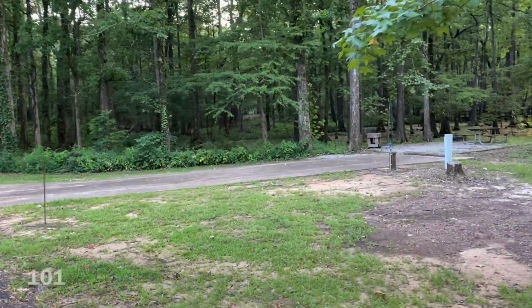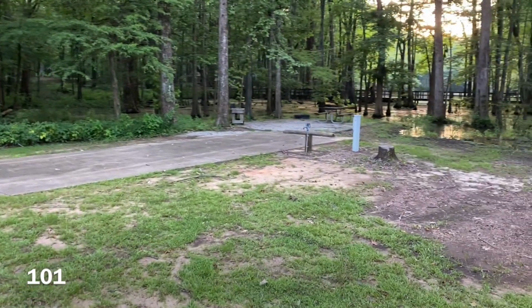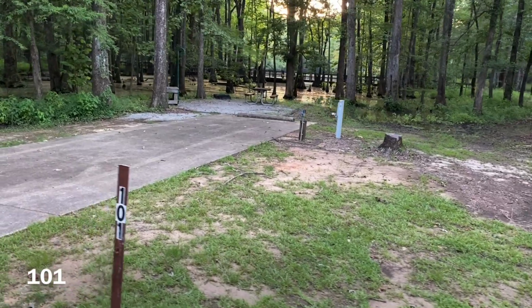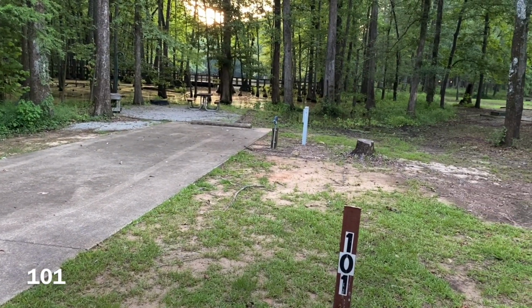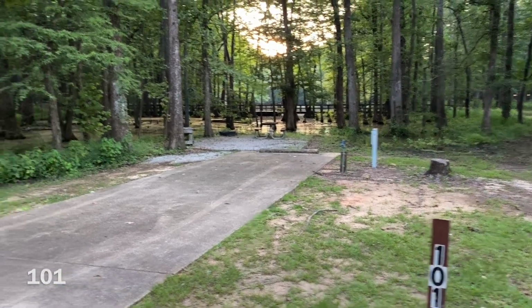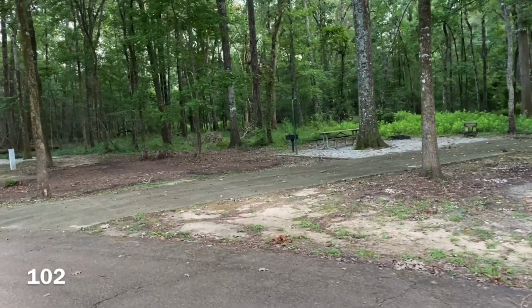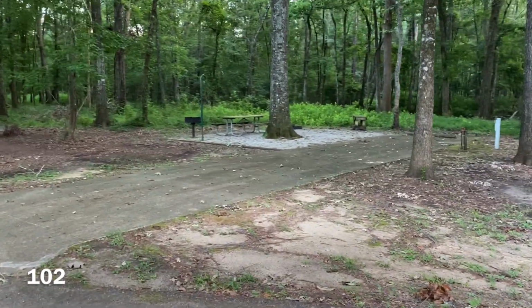Coming up on 101, another relatively short back end site with your camp area behind your trailer pad. And your camp area is kind of on a peninsula surrounded by the swamp as well. You want to be in the swamp? Site 101 is a site for you. Making our way around the little circle here at the end of this drive. 102, facing out into the swamp as well.